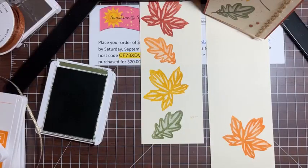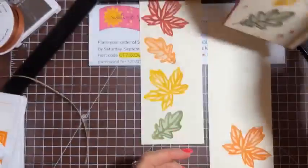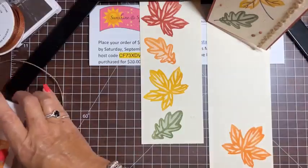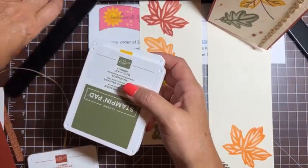Okay, last little bit of stamping is going to be on the inside of the card, and we're going to use that sentiment again that says, autumn teaches us the change can be beautiful, or any sentiment that you want to put in there. If you're sending a fall birthday card to somebody, you could just say happy birthday.